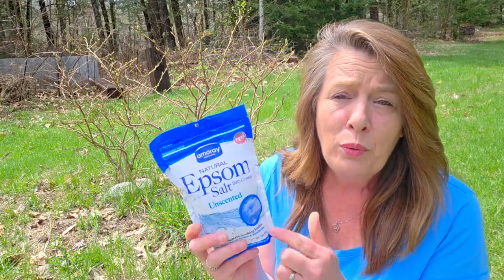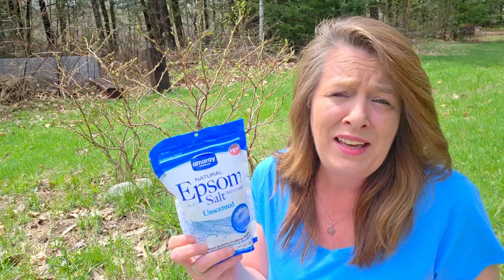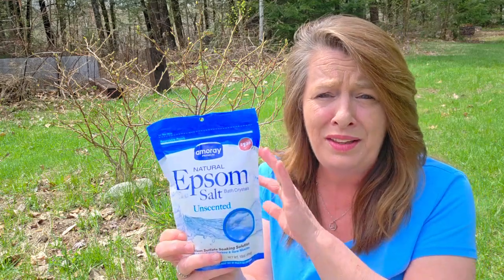The next thing in our pantry we love in the garden, Epsom salt. We always buy the unscented. If we want to add scents to it in the bath, or a foot soak or anything like that, working on those achy muscles, you can add stuff to it after, but we always get it unscented with nothing in it, just Epsom salt, because we love it in the garden.